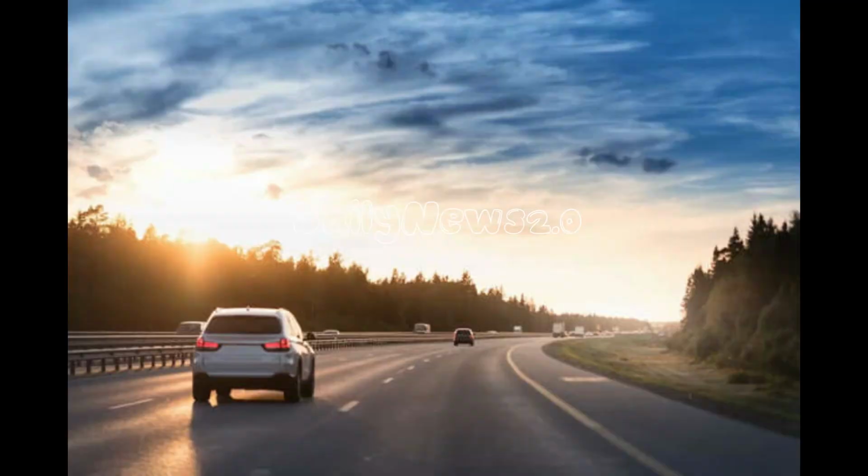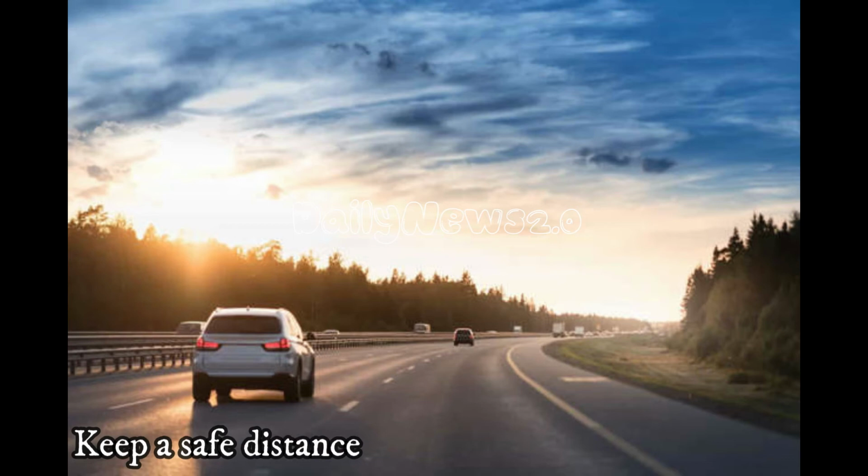Keep a safe distance. Similarly, keeping a safe distance from the car in front of you can help you achieve better gas mileage, essentially because you're always ahead of the curve. Maintaining a uniform speed makes economic sense. And leaving enough room to brake safely in an emergency is, well, a no-brainer.